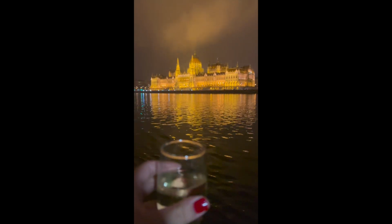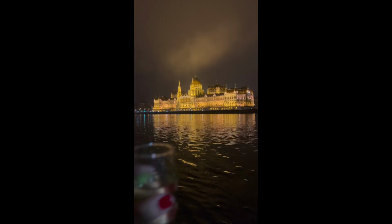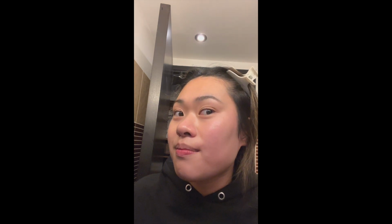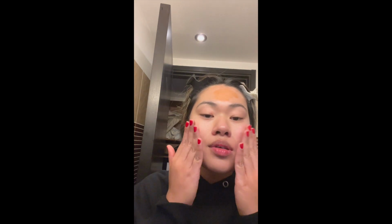So we've arrived in Budapest. My skin is looking really nice, actually. It is. I do this to myself every single time. I need to just not drink ever again. Just look at my skin. Drunk Elephant Bronzi Drops.